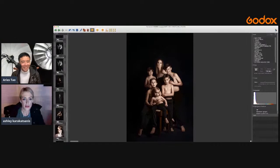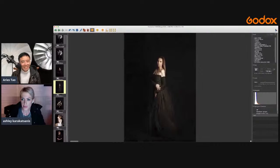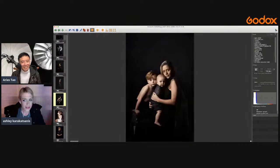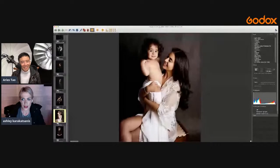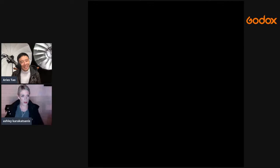And then we decided to do a couple of portraits of her as well by herself. For those that know me well, this is my sister Nikki and her two kids. And that's my son. So there are a couple of the shots that I've been doing over the past few months, and I've just been loving playing around with the AD300 Pro. It's really good. I'm going to click out of it now. Perfect. All right. I'll stop sharing that.